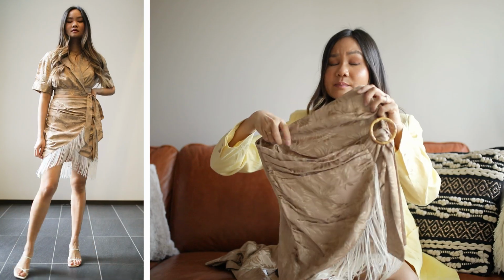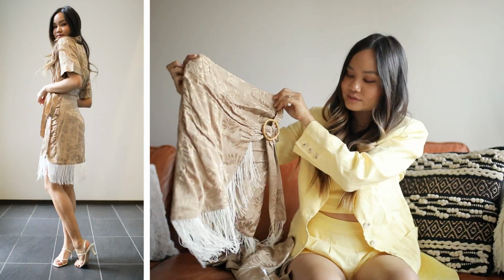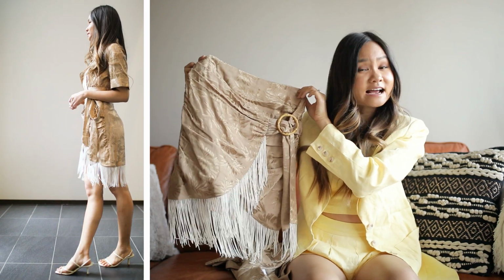We can't have fun. So I might just have to have a balcony party and wear this to myself because these fringes are literally made to dance around in. So I'm gonna wear this, dance on my balcony, and have my own little party.